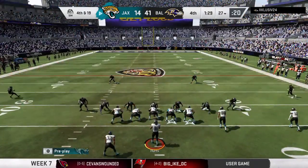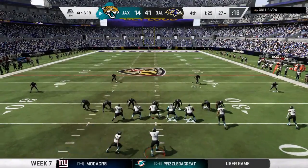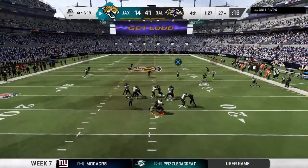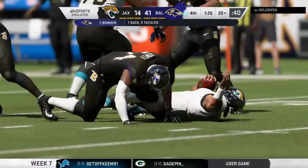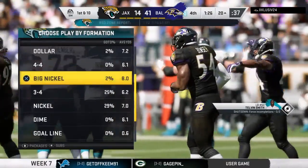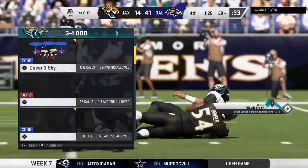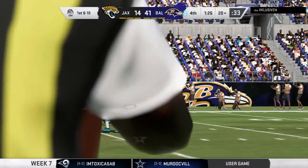All right, they're going to try and keep hope alive here on 4th down. They're going for it. Got to try it here. He's back to throw. Nowhere to escape, and he goes down. Tyus Bowser. And now possession's going to go over with a football at the 20-yard line.